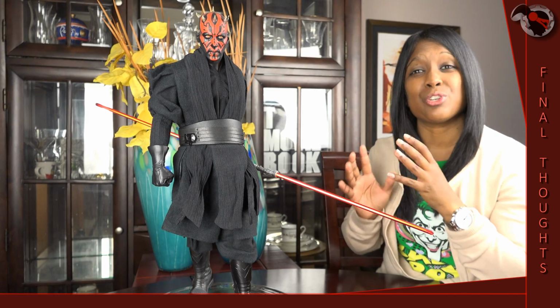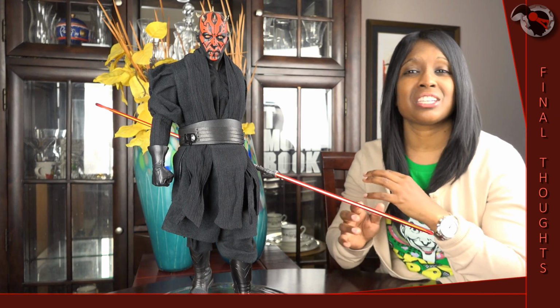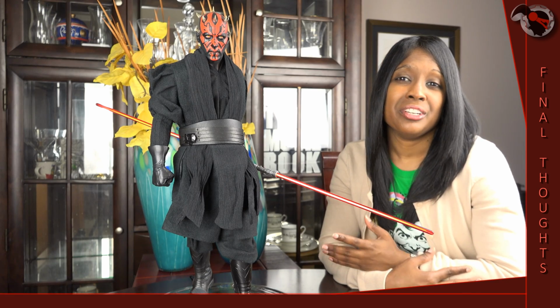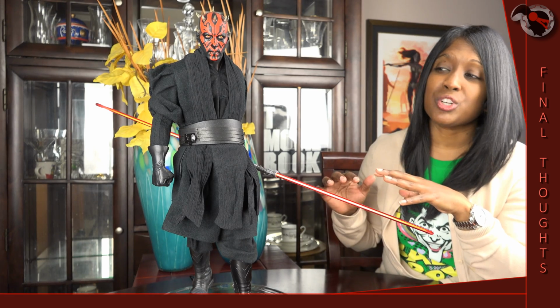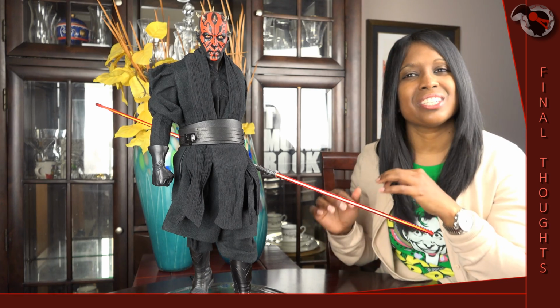Overall, I think what this statue demonstrates is that you could take a museum pose and still capture the menacing ferocity of a character. You know, for me, everything that I love about Darth Maul is in this statue. His assassin spirit is front and center.